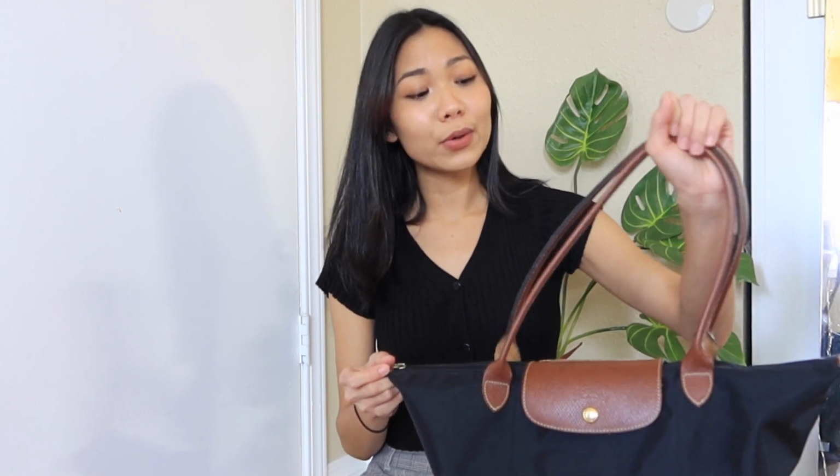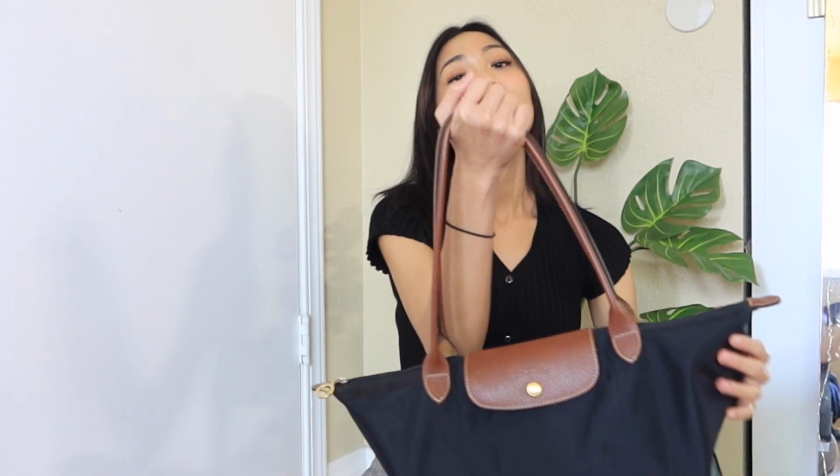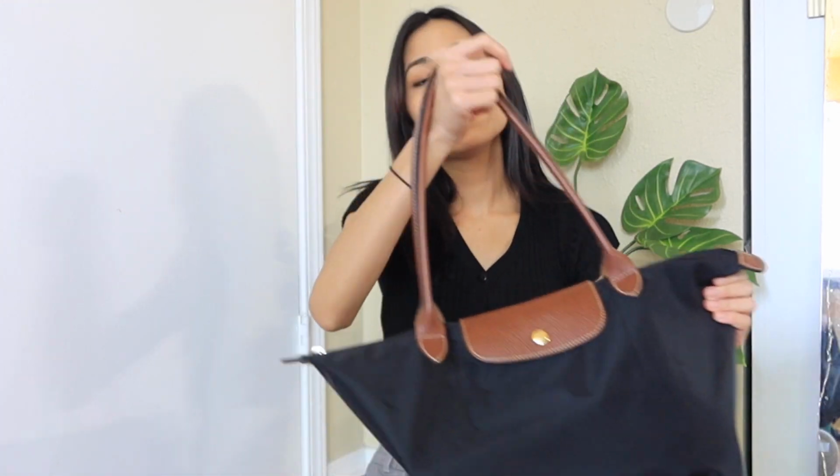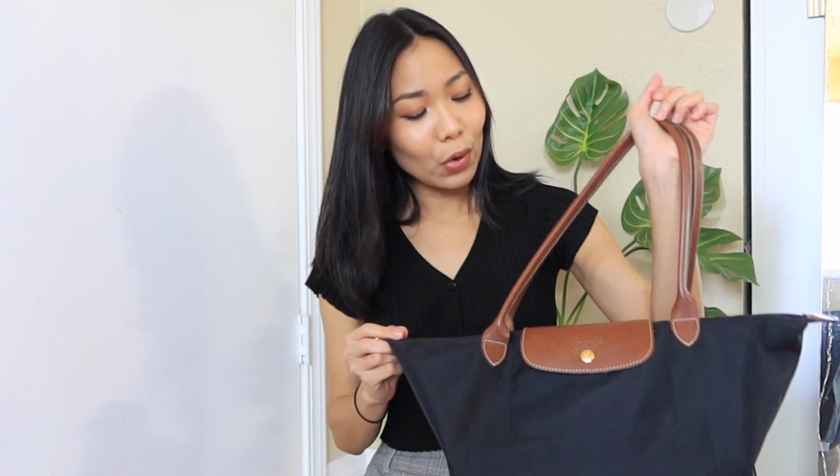So this Longchamp bag is very durable and it is very functional. You can put a lot of stuff in here, especially since I got the large size. I have plenty of room here. I really like it. I love the way it looks. This is so cute. I'm so happy that I purchased this. This bag is just the right answer for what I need. And yeah, let's see what's inside.